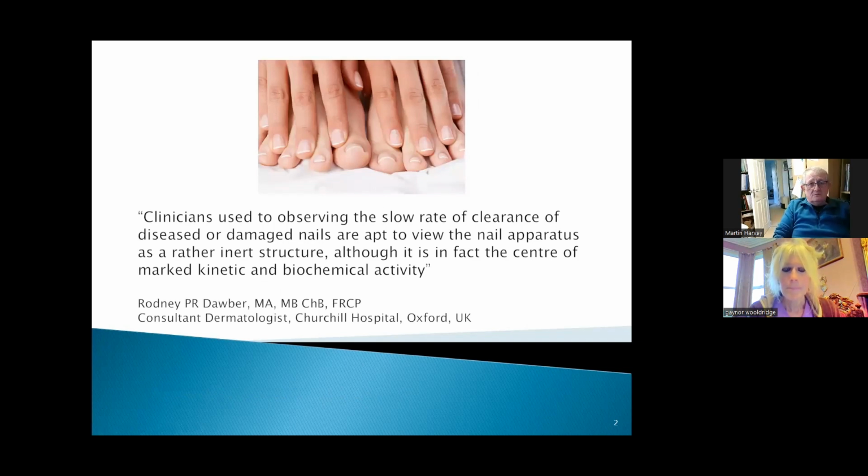Two consultant dermatologists, Dawber and his colleagues, who are consultant dermatologists at the Churchill Hospital in Oxford, and a statement that he made in his magnum opus, and I'll show you what I mean by his magnum opus. And this is that huge, enormous book, which is all on the subject of nails. Now, admittedly, about 20 years ago, that cost me the best part of 100 quid. It might be a little more expensive now, I don't know.